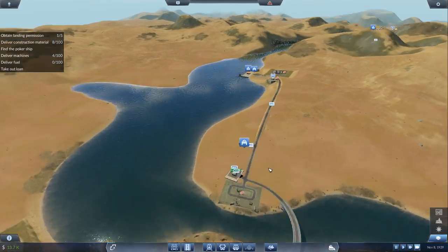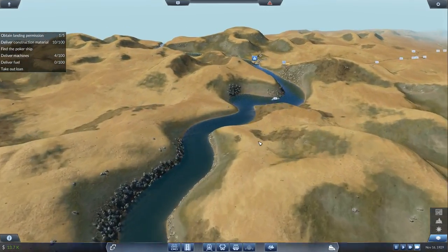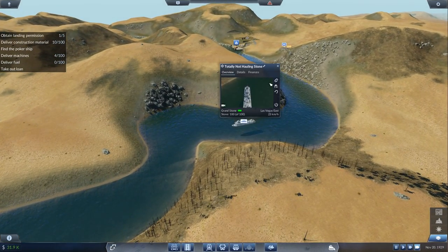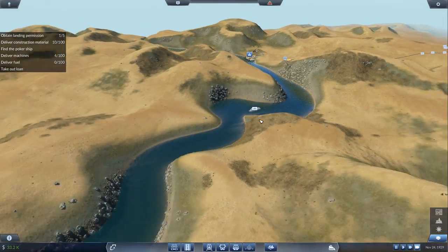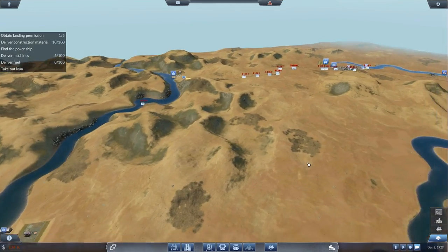Anyway, welcome back. How's our little boat doing? Is it full? Oh, it's full. It's so good. So this boat's on a good rhythm right now. It hauls a full load of stone, and then it goes back, and it's full again.